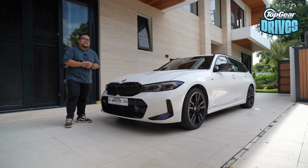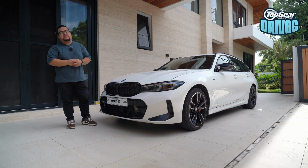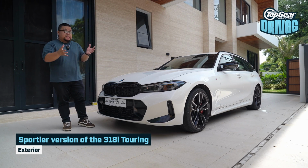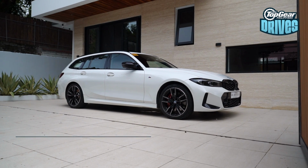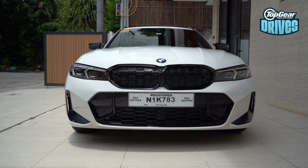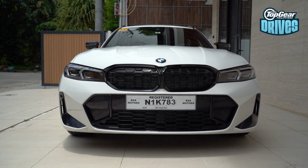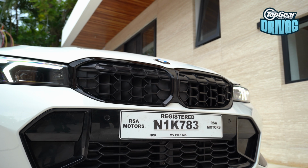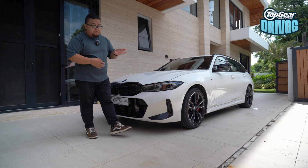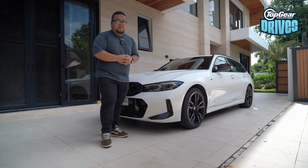If you've seen the 318i Touring, that's the regular 3 Series wagon, then you'll recognize that this is just a much sportier version of it, at least in terms of design. Now, it's not a full-on M car, but it does get its fair share of performance upgrades. You see this blacked-out kidney grille up front. Those vertical slats inside actually open up when you turn on the car. Underneath, you get a mesh air intake, and on the sides, you get more air intakes for brake cooling purposes.